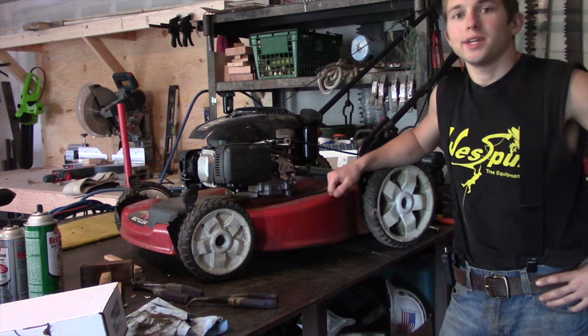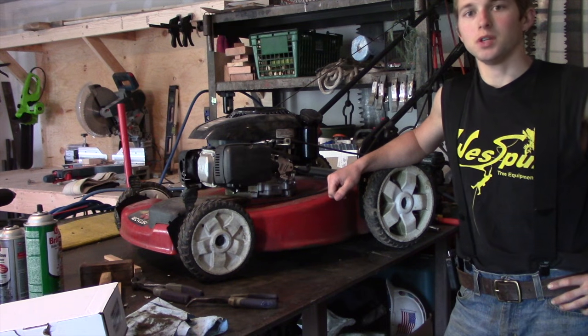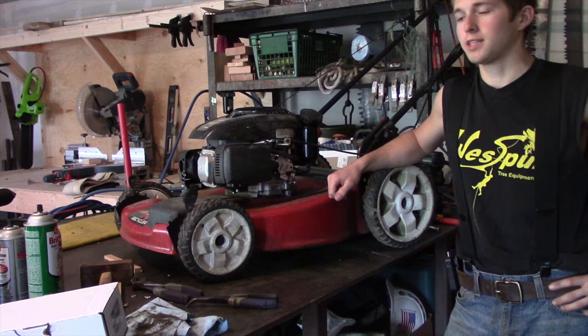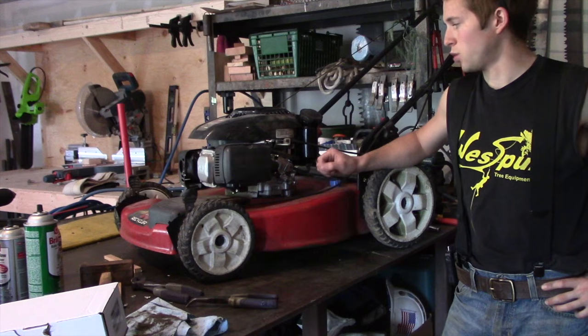If you guys didn't guess it already, the mower's in the shop today. And as you saw from that previous video, it would start up, and then after a couple seconds it would just kind of stall out. So that could be one of several things, and I'll go over them real quickly.